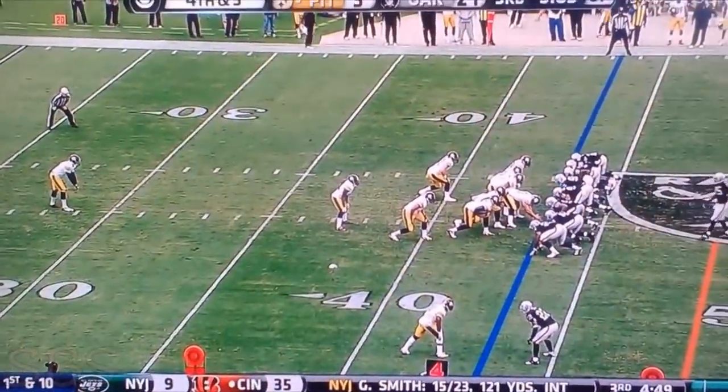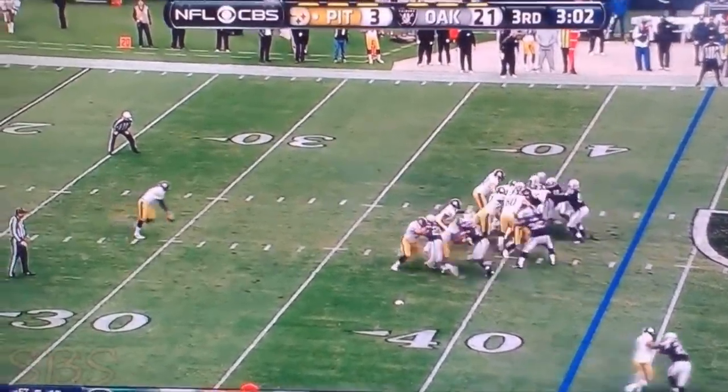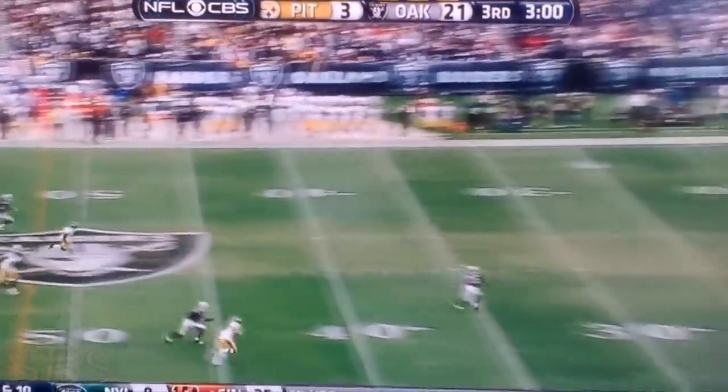Does this just look like an offense right now that's out of sorts? It's a combination of things. They've not won on the early downs, and they've obviously been awful on 3rd down.